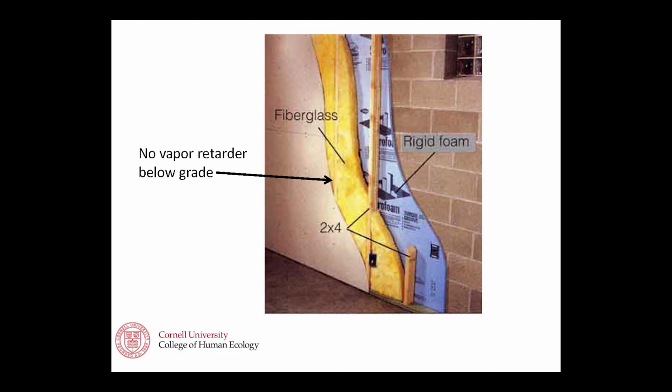Notice there's no vapor retarder below grade. So the reason for that foam, that will keep the surface of the foundation wall warm enough so that if moisture does get back into that assembly, it's not going to condense. There's no vapor retarder, so moisture will have an escape route.